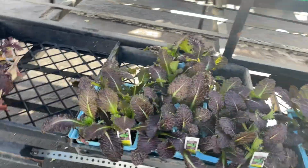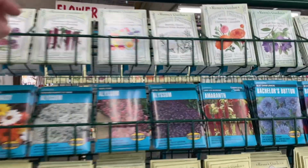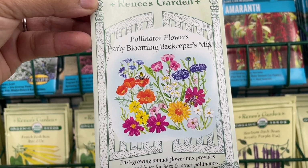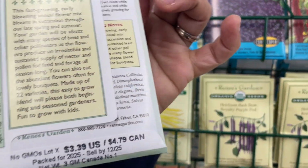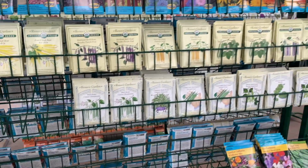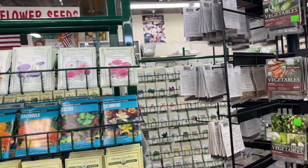Nice. We have this. This one's bolted already. I'm looking for wildflowers. Early blooming beekeeper's nest. Oh, these are beautiful. Probably get this. This is $3.39. I'll get another one. So those are the wildflowers, or like the flowers.